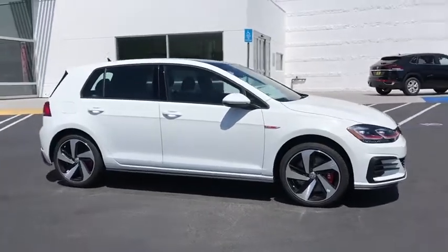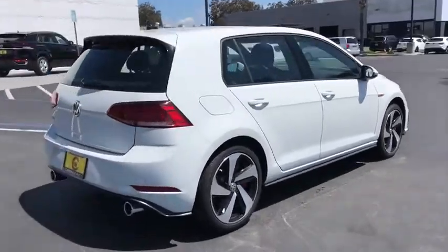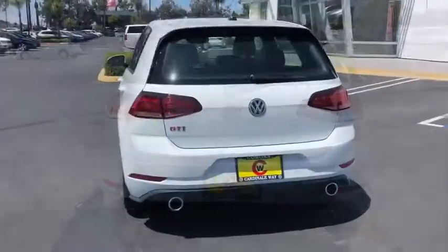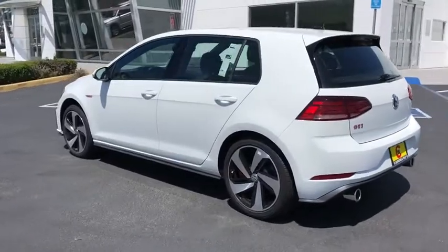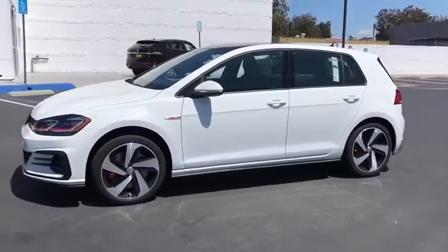You are going to love the 2020 Golf GTI. This Volkswagen is considered by many to be the hot hatchback. The GTI easily accommodates up to four adults. A decent-sized 15-plus cubic foot trunk is well shaped and easy to load.